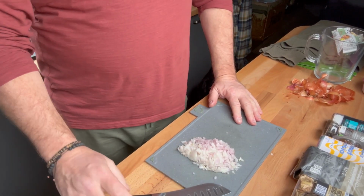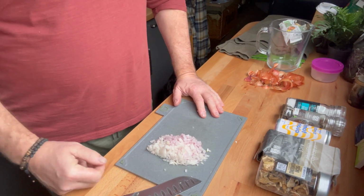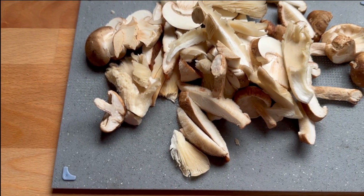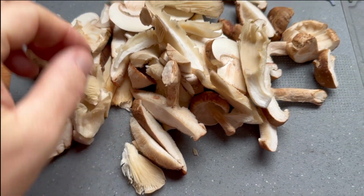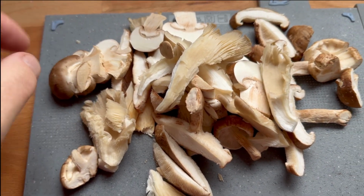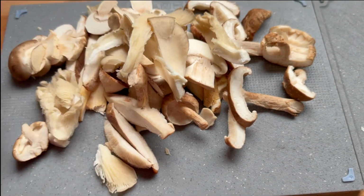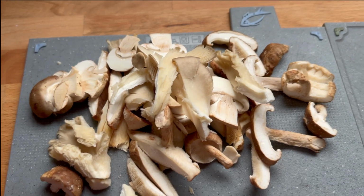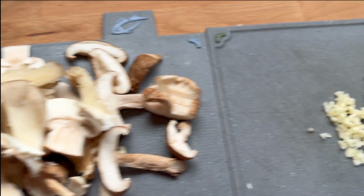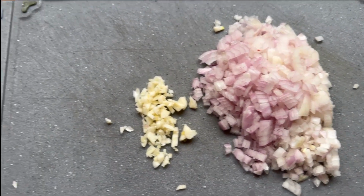So that's them all chopped up, nice and fine, ready for the next step. Okay, so I've prepared the mushrooms I'm going to use. I've pulled the oyster mushrooms apart just a little bit, chopped up some of the chestnut and the shiitake, brushed them down first to make sure there wasn't any dirt on them, because remember, you shouldn't wash mushrooms. I've also chopped up some garlic, and as I showed you earlier, the shallots.